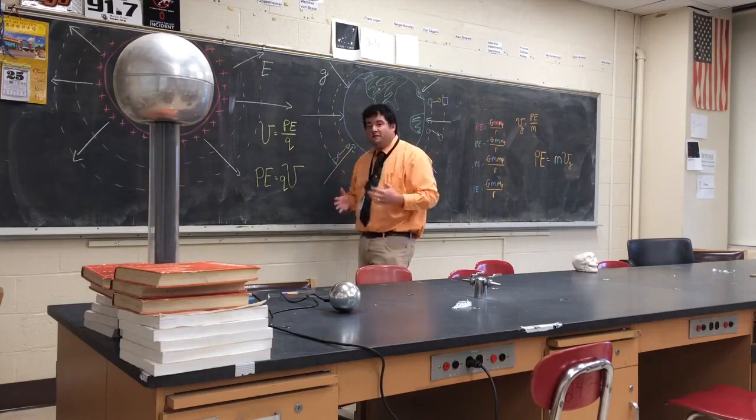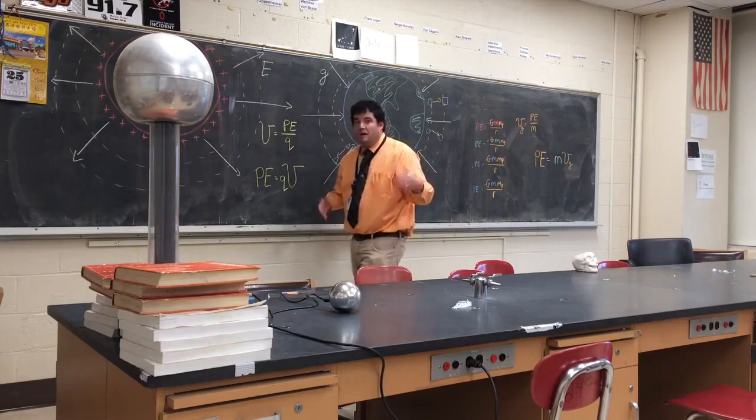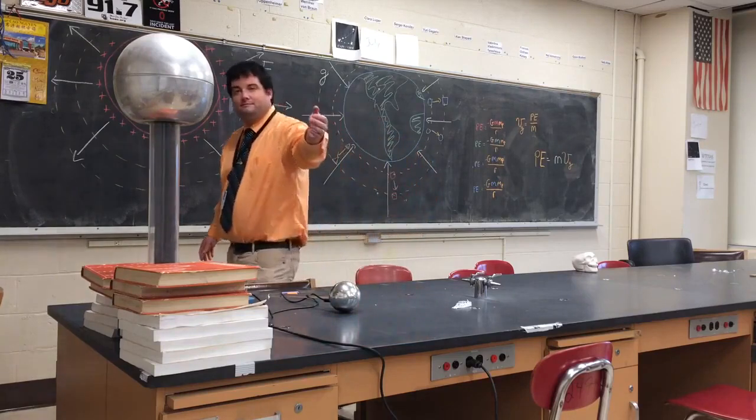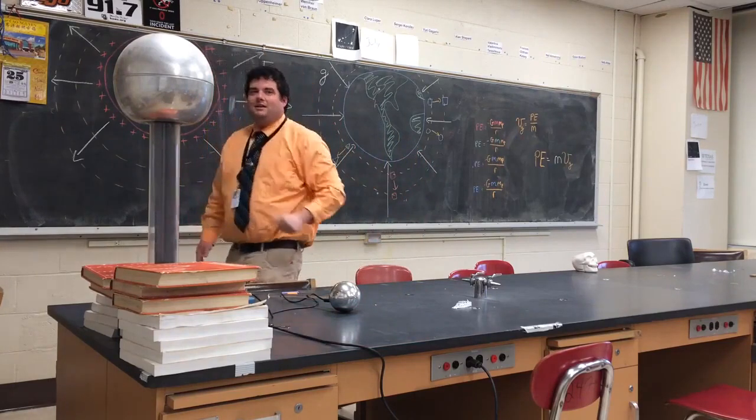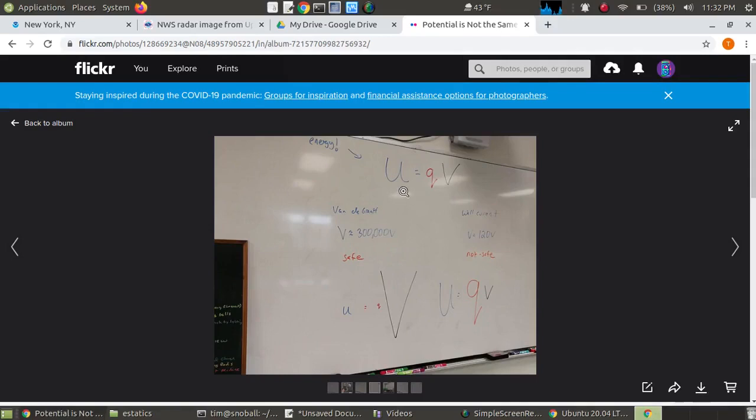So I said the Van de Graaff is at hundreds of thousands of volts, but I'm willing to let it shock me. So here's that same equation. I apologize, I'm using U for potential energy. But potential energy equals charge times voltage, or potential. I'm sure you guys have heard about voltage before, and you know it has something to do with energy. The Van de Graaff dome was at 300,000 volts probably, relative to me.